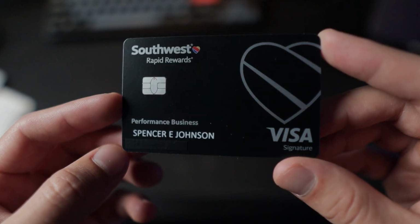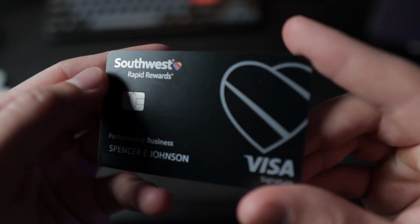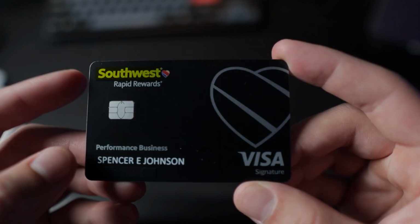So like I said, very sleek design here, all black with just some silver accents, which I think looks really good. Also, the little Southwest heart pops out like crazy against this black and silver background. On the front of the card, we do have the Southwest logo, their big heart here, Visa Signature logo on the bottom right, card name, the Performance Business right here, alongside my name and my business name underneath.